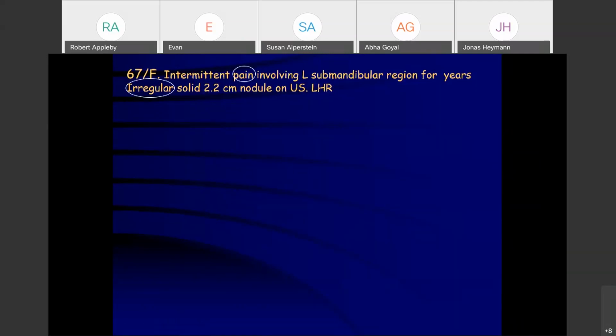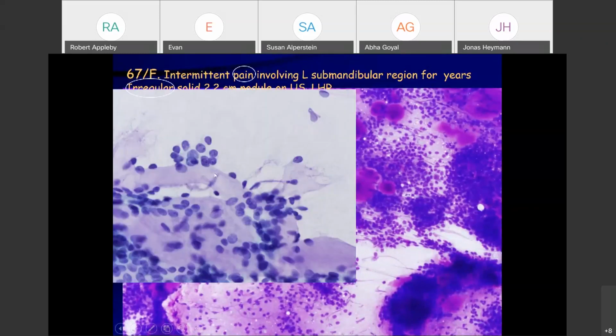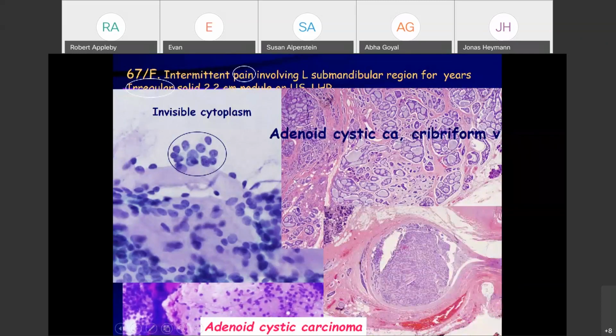Pain, irregular solid nodule, all very bad signs. It looks like adenoid cystic carcinoma, with naked nuclei. It's a recut. You see here a peripheral nerve with tumor cells in relation to it.